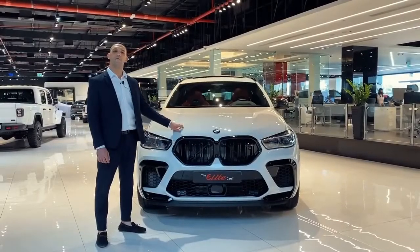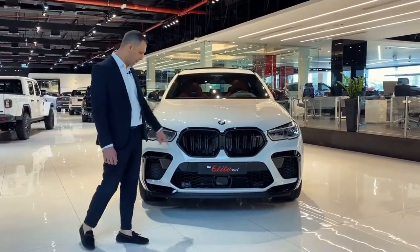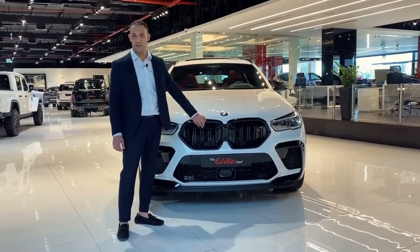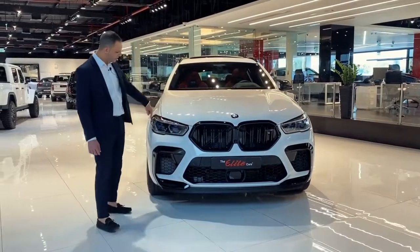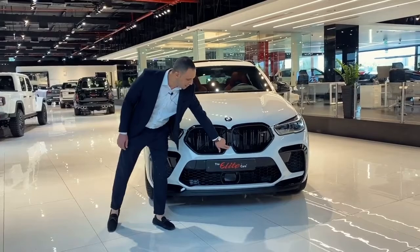The X6M Competition uses 10 radiators to cool the engine. That's why you see these massive big vents in the front. Also, they cannot use the normal active air stream like the normal X6. That's why they have the M kidney grills in the front. Also, we can see the BMW laser lights and full view camera, so you can see everything around the car.